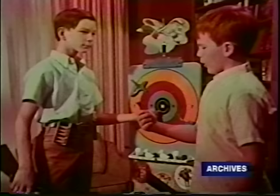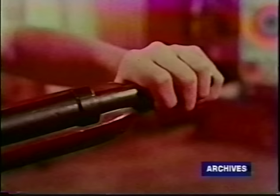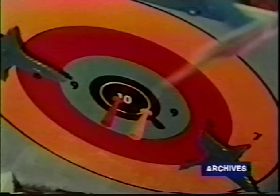How come your bullets always stick? 'Cause I use Super Stick bullets. The Super Stick bullets you get only with the Target Land Rifle Range by Marx. You get real break action with this rifle and an adjustable sight. Aim. Fire. The Super Stick bullet stays right on target. Or go savage with the blowgun. Super Stick bullets come in twin 6-clip ammo holders. The ammo that stays right on target.